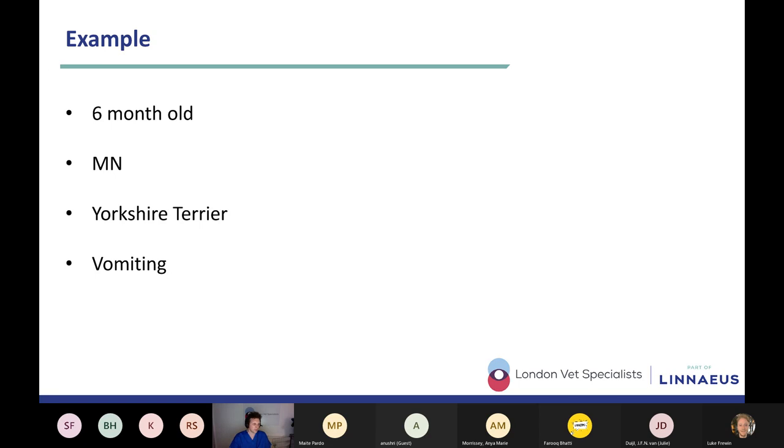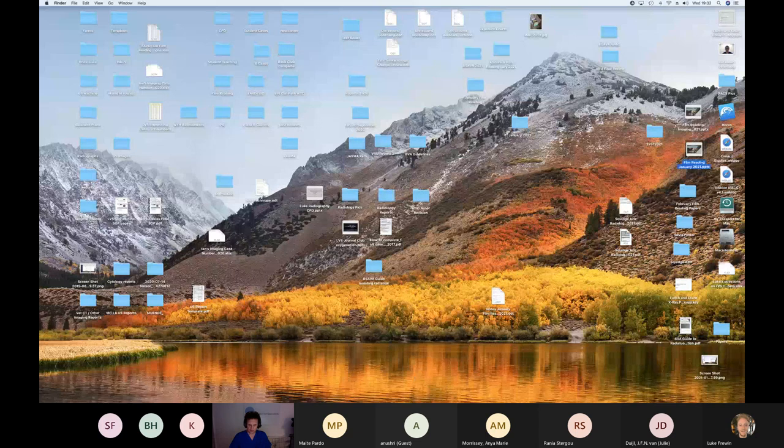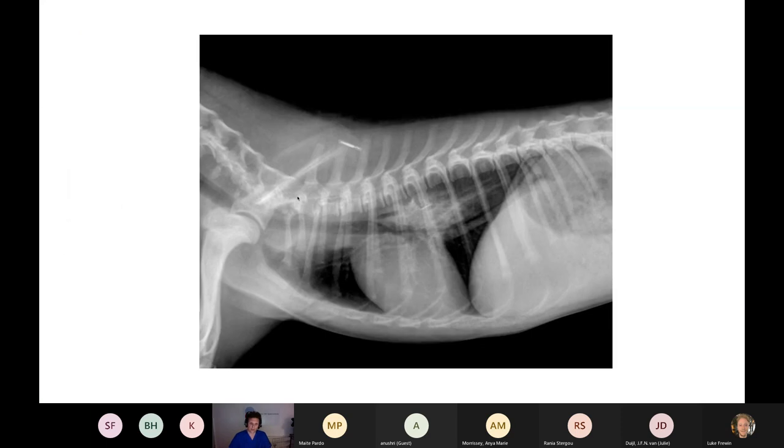So before we go any further, we are going to have a look at an example, which is a six-month-old male neutered Yorkshire Terrier. This is a case that we looked at last month. Hold on a second. Okay. This is a dog that presented to us as vomiting. Because this is an example, we'll just have a single lateral radiograph to look at.